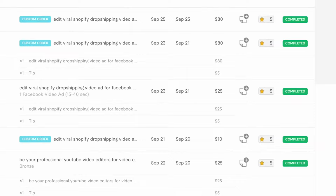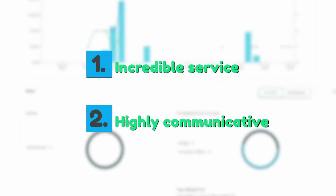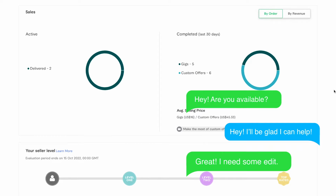My small tip here would be that the best way to do this is to deliver incredible service and be super communicative with them. Don't make them wait for a response for hours. Try to answer them ASAP, and when the conversation starts, reply as quickly as possible. And of course, be polite and sound professional.